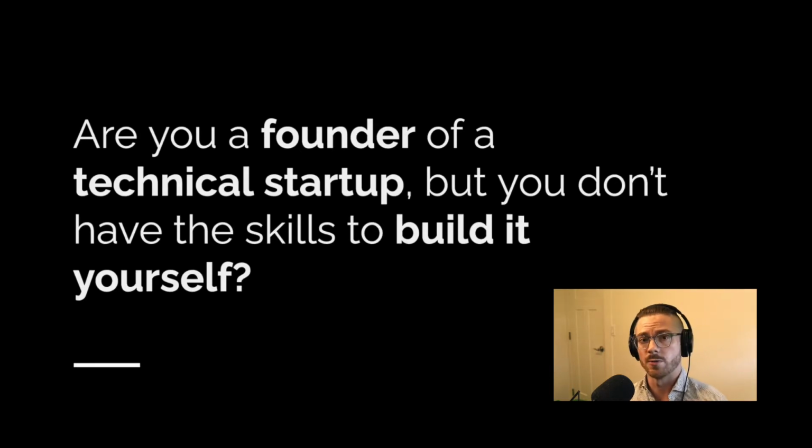So who is this for? This is for founders of technical startups that don't have the skills to build it themselves. Maybe you have no experience in tech. This is your first startup, your first app, your first website. Maybe you work tech adjacent, or you've got some design skills or something. Whatever the case is, if you need partners, especially technical partners, this process is for you.